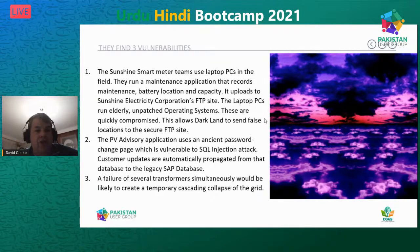So the vendor, the Sunshine Smart Meter Company, has teams that use laptop PCs in the field. They use them to run a maintenance application that records maintenance, battery locations, capacity, all that sort of stuff, and they upload it to the Sunshine Electricity Corporation's FTP site. Now that's fine. Sunshine Electricity Corporation's FTP site is secure, so it should be fine, right? But no, the laptop PCs are old. They're easily compromised. So this is bad. Very, very quickly, our bad guys compromise these old operating systems, and lo and behold, they've now got access to our secure FTP site. It's secure, but it's not secure from our own vendors. And our own vendors are running legacy systems.